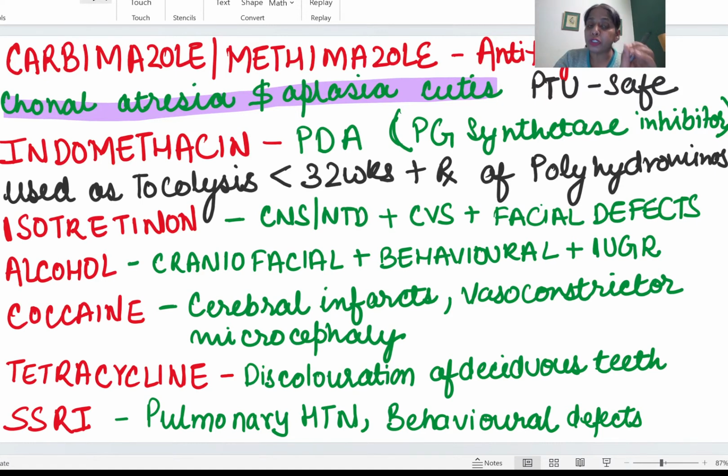Indomethacin causes premature closure of the ductus arteriosus. Indomethacin is a prostaglandin synthetase inhibitor. It is used as a tocolytic agent and in the treatment of polyhydramnios. So we have to use it only for less than 32 weeks, because it causes premature closure of the ductus arteriosus.